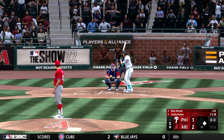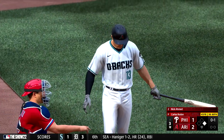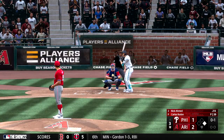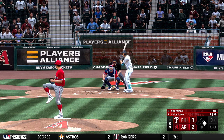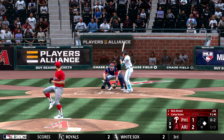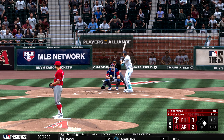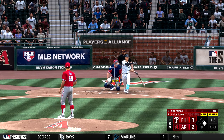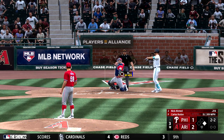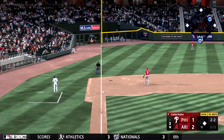Nick Ahmed stands in now for the Diamondbacks. The batter, number 13, shortstop, Nick Ahmed. In there and it's 0-1. Here's a strike. The 0-2. That's a ball. Stays alive. Runner at first with no outs here. That one missing inside. The 2-2 now. And there's a foul ball.